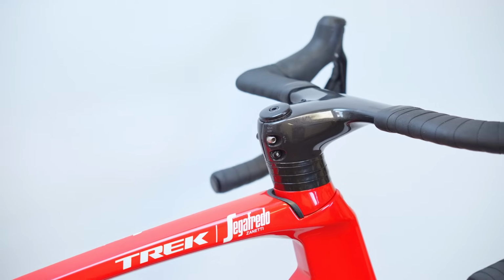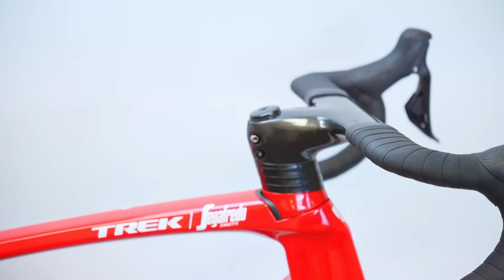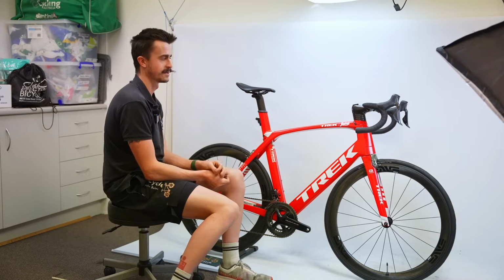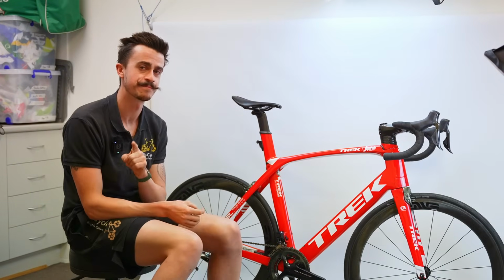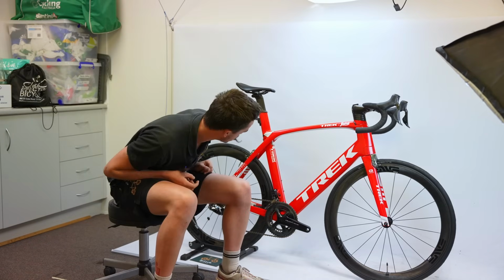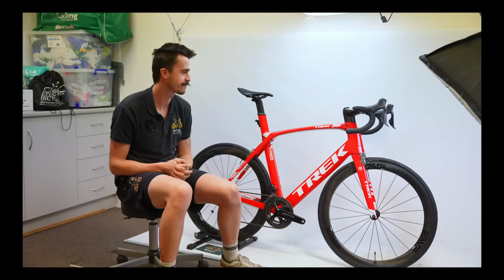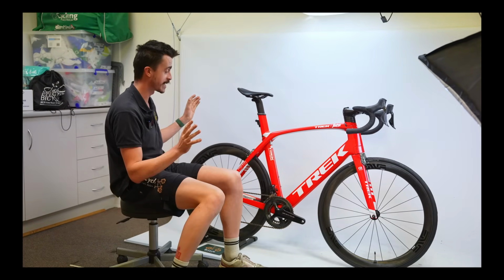It looks immaculate. Now, if you look really closely, count how many cables you can see on this bike. It was a trick question, you can't see any because they're all hidden inside the frame. There's a brake cable that sticks out here, but you probably can't see that from where you're sitting, behind your screen there. Anyway, it's a pretty epic looking bike.